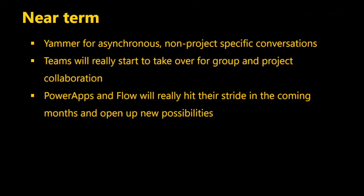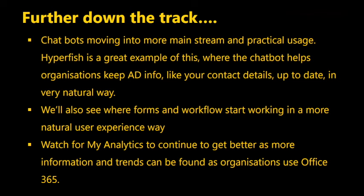Power Apps and Flow, for those that are aware of them, I didn't have a chance to touch on here, but we really see those hitting their stride in the coming months. There have already been some great improvements, but we think they will really start to take over in the next few months. A little bit further down the track, chatbots, although they are out already, we see being more mainstream and practical in their usage.